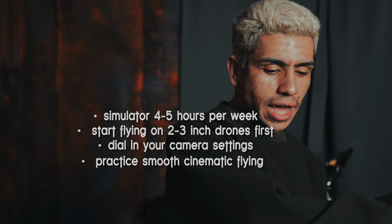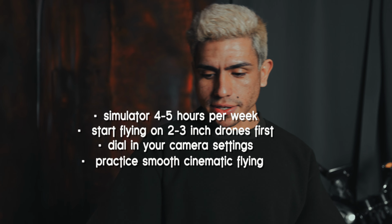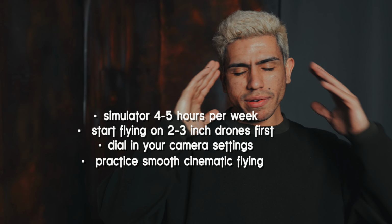But the 4th thing I'm going to say is practice flying. You want to practice flying cinematically. Everything you know about FPV, freestyle, all of that stuff, it looks amazing, but slow down. Practice movement and being as smooth as you possibly can with your shots, okay? Forget everything you know about freestyle. Forget about the power loops. Forget about the inverted yaw spins, all the Pokemon stuff.